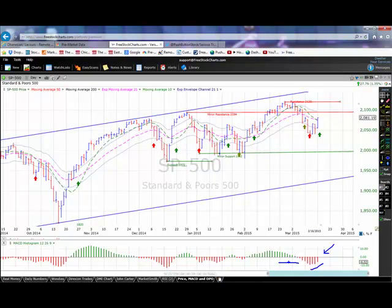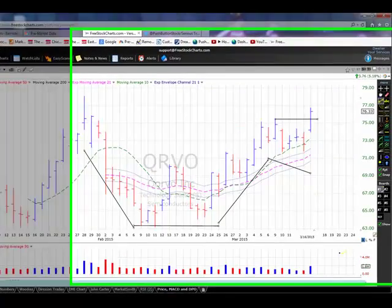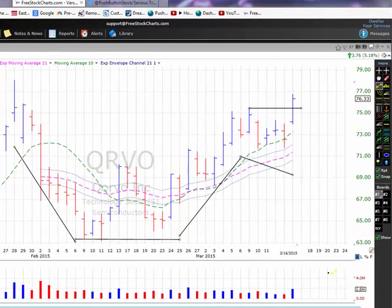I'm going to take a quick look at a couple of stocks here before we wrap this up. The first is a company called Qorvo. Qorvo Inc. manufactures radio frequency integrated circuits used in mobile phones, space stations, wireless networks, and metering devices. Qorvo scores a 68 on our checklist and is breaking out of this cup and handle base, or broke out of this cup and handle base.